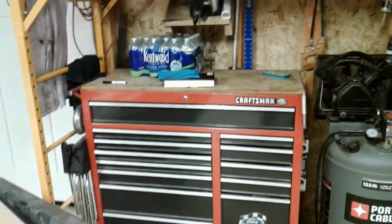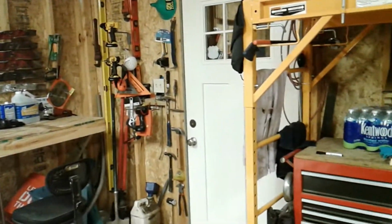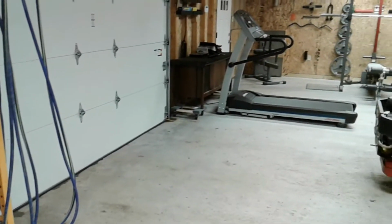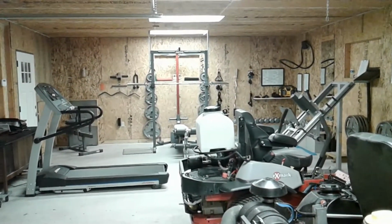Got a couple of blades over there on the wall. Got to keep them sharp. Air compressor, and over there is our gym. That's where we keep our weight off from eating all that good food down here.